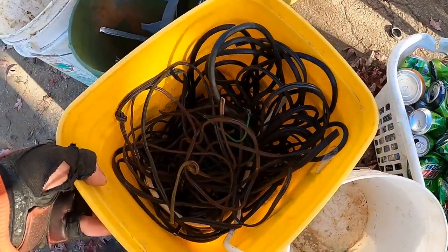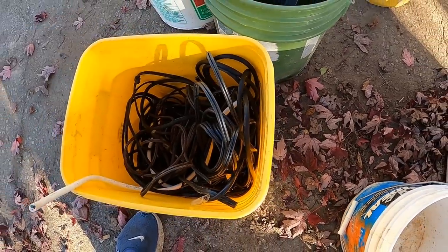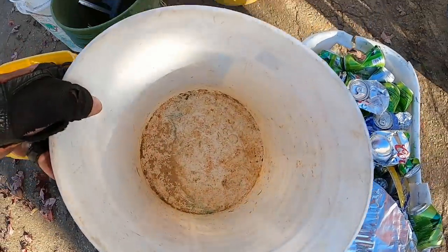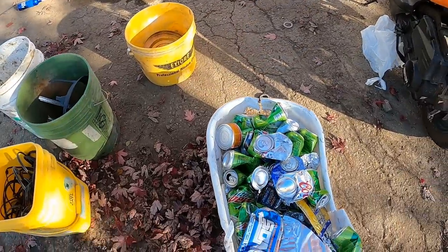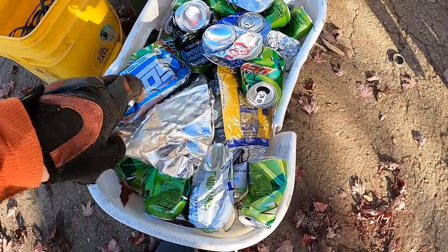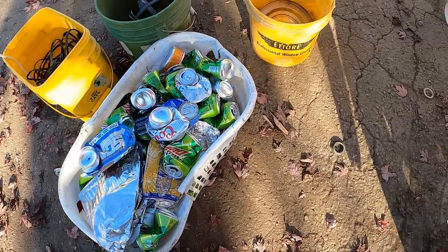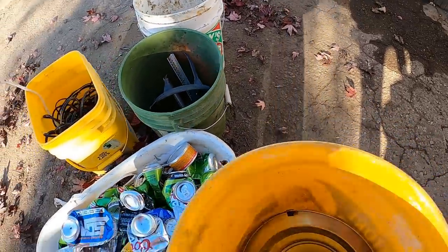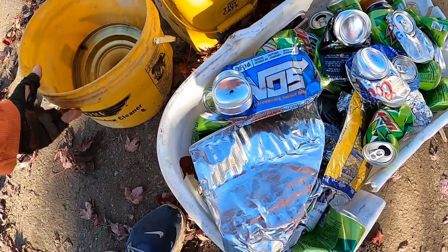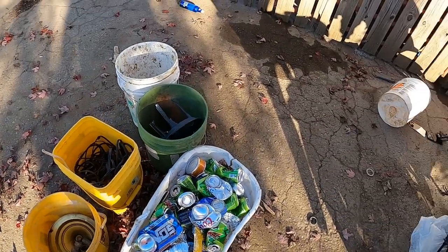Number 2 insulated copper wire. They call this 50% now. 50% copper insulated. And I got an empty bucket here. That's exciting stuff. Got some cans. Throw a little foil in there. Sometimes I don't care if you just have a little bit of foil, but if I had a bunch of foil, they would separate it into its own category. You just gotta know how your scrapyards do things.